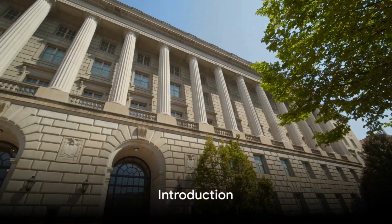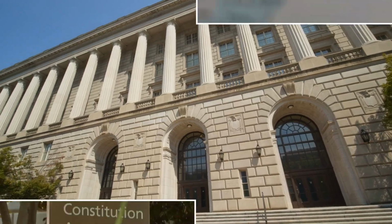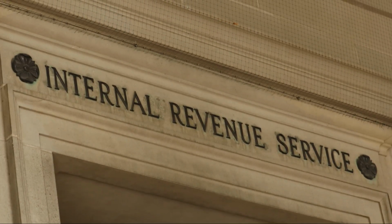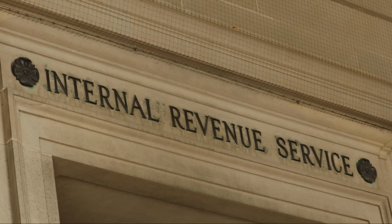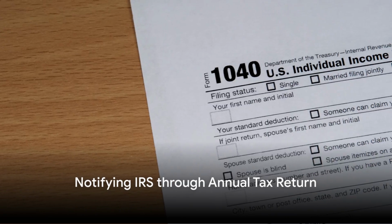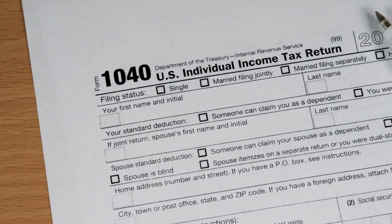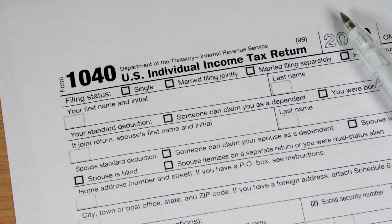Have you recently moved and are left pondering how to notify the IRS about your address change? Well, fear not, as today we're going to walk you through the necessary steps to ensure the IRS has your current address on file. Firstly, you can notify the IRS about your new address when you file your annual tax return. There's a spot right on the form to fill in your new address.